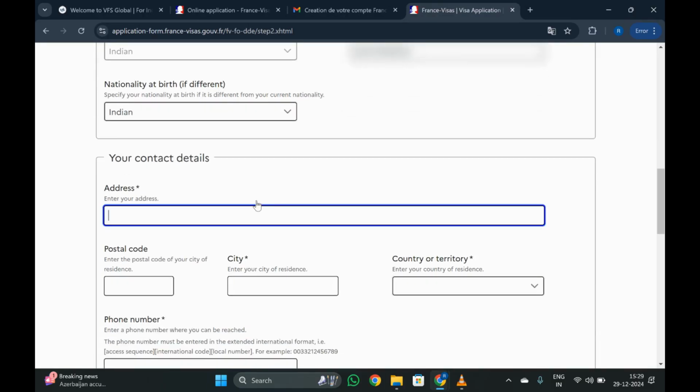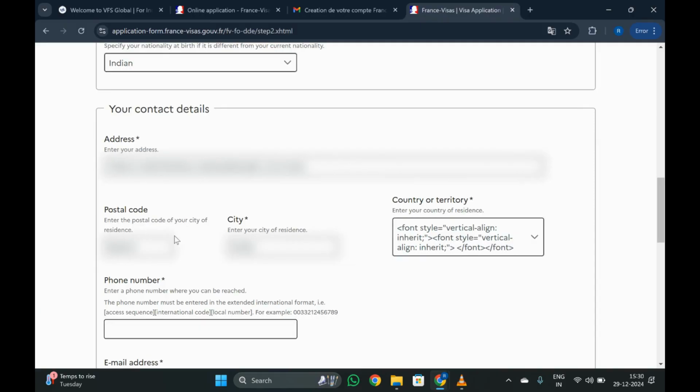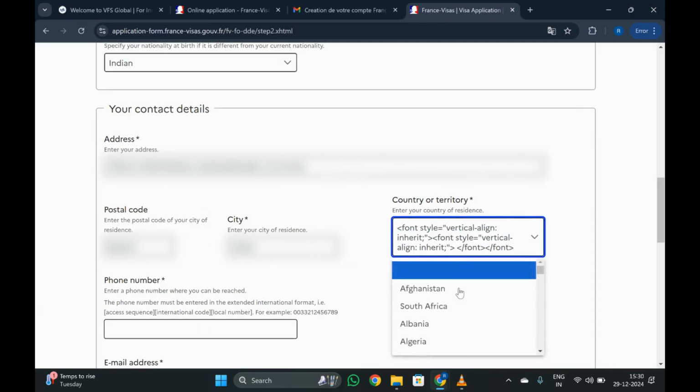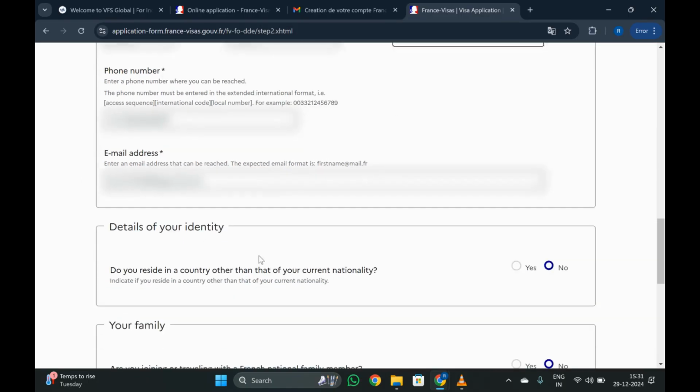Select India as your nationality at birth and your contact details, such as your address, postal code, city, and country or territory, that is India. Use the mobile phone number that you're going to keep active even after moving to France so that you do not miss out on any important messages.